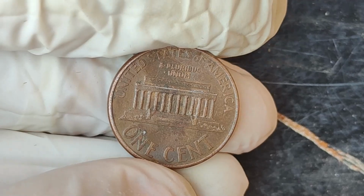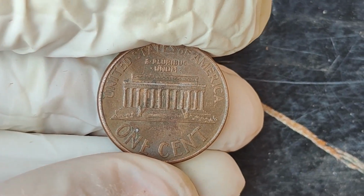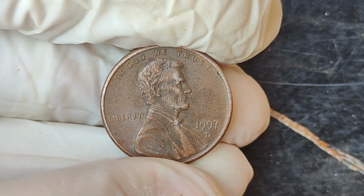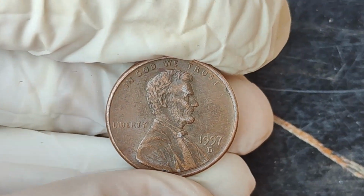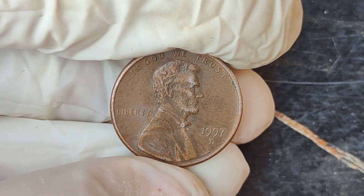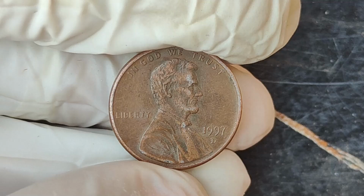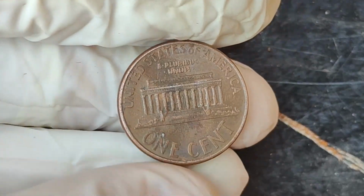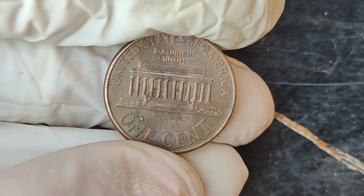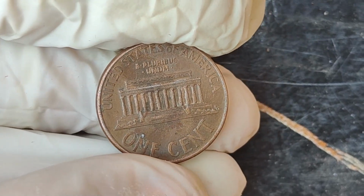A simple way to start is by checking the date, mint mark, and any visible errors. Grab a magnifier, examine the coin closely, and compare it to authenticated high-value pennies online. And here's a tip: if you think you've got something special, don't rush to sell it at your local pawn shop. They might offer you a few bucks when your coin is actually worth thousands, or even millions.